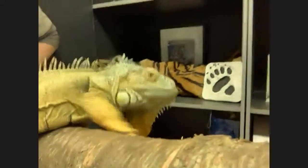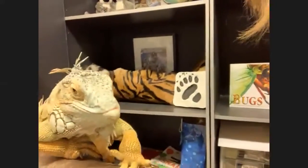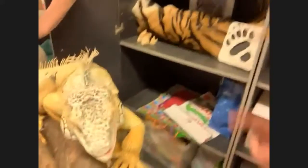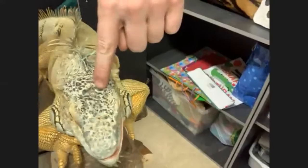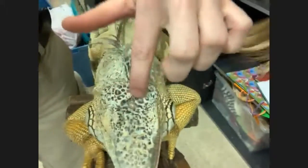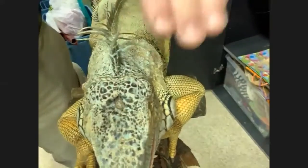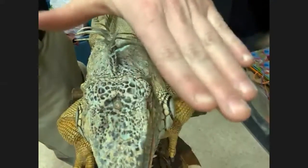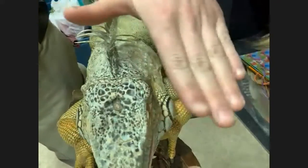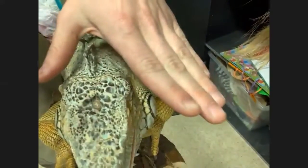Now, what's really cool about Kiwi here, or all green iguanas, is they have what's called, quote unquote, a third eye. And I'm going to have our zookeeper tell you a little bit more about that third eye as she is pointing. So this little bump you see in here, you might see it's a little bit discolored. It's called their third eye. And what this does is it actually allows them to sense any light change. So he can sense that I'm going over his head here. So now he knows it's dark, and now he can sense that it's light.